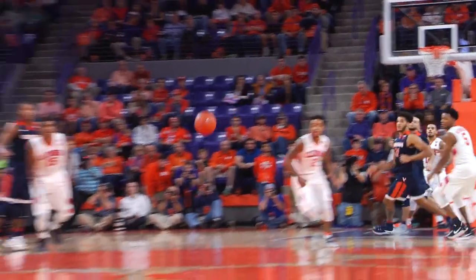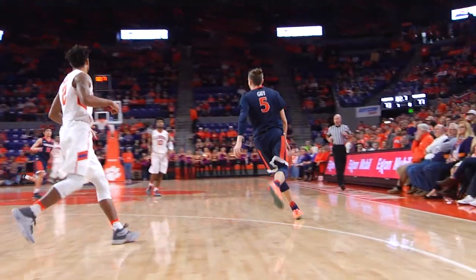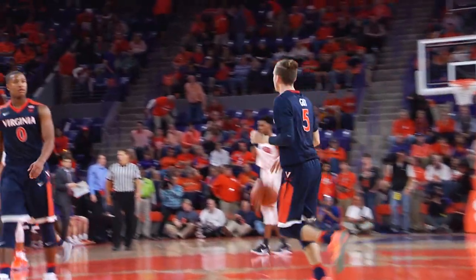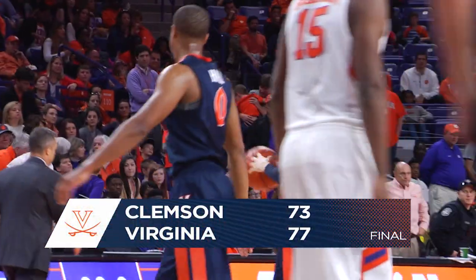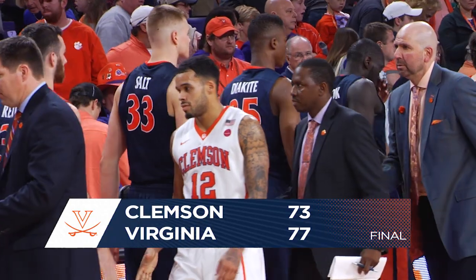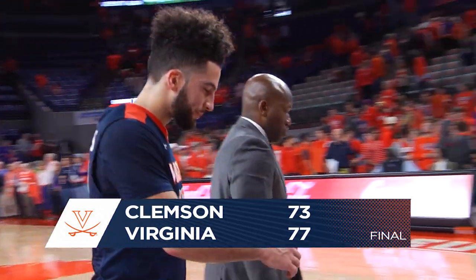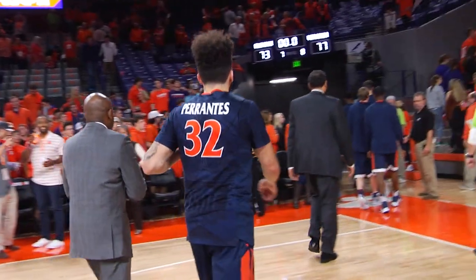He's running out of time. Has to heave it all the way down the floor. He finds Kyle Guy. Guy will just dribble this thing out. Heads up play, and Virginia is going to sneak away with a 77-73 win on the road here in Clemson as they will rain on the victory parade of the Tigers this afternoon.